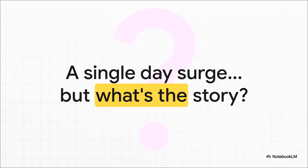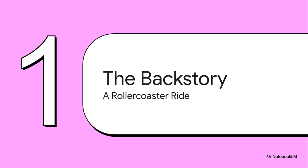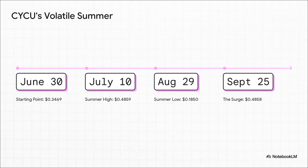But what does a jump like this really mean? Is it the start of something big, a real trend, or is it just a flash in the pan? To figure that out, we've got to dig in and look for the clues hidden inside the data. First up, let's get some context, because that incredible one-day jump didn't just happen in a vacuum. Nope, it was actually just the latest peak on what has been a total roller coaster for the stock all summer long. Just look at this timeline.